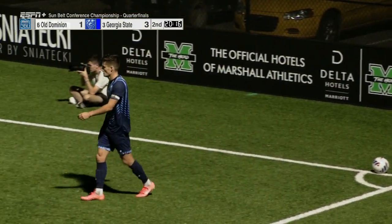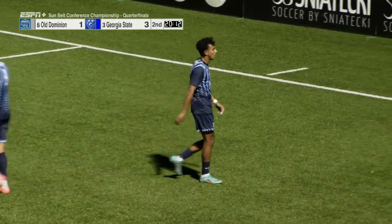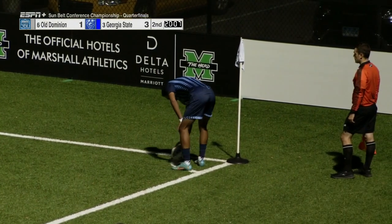That South Carolina-Kentucky match still 1-1. It was a 59th minute goal from Aitor Bjorgolfsson, able to equalize against the Gamecocks.